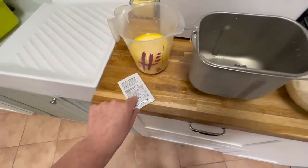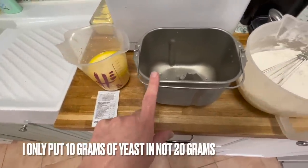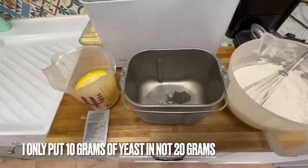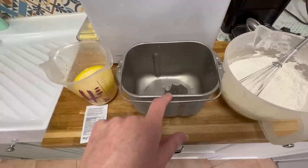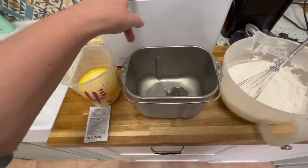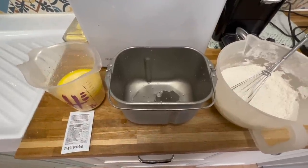Then I'm going to cut open my sachet of yeast, and I've got 20 grams of dried quick yeast here, and pop it in there. What I will say though is make sure that you pour it into your bread pan before you put your bread pan into the machine. And I'll do that and show you the mixing process.